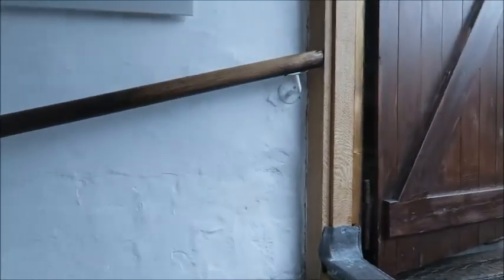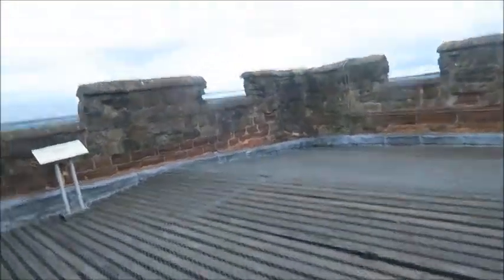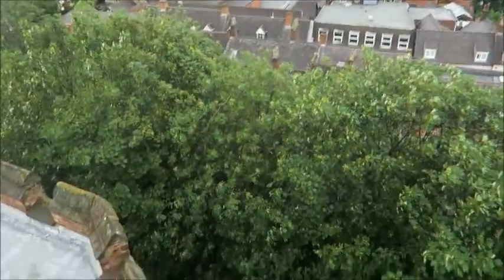Or we're off to the town. I don't think I've been up here, you know. In fact, I haven't. This is always quite high up. Well, we're here now. We're at the top. I'm the king of the castle. It's a long way down.